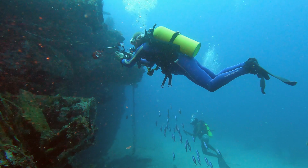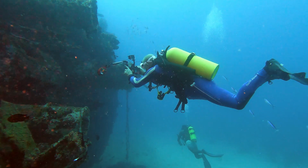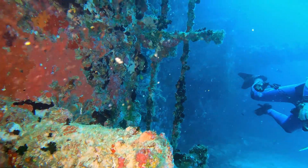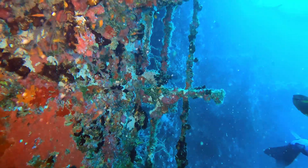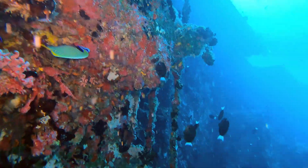So the first one, when you drop in, is lying on its side, fully intact, only fairly small, maybe 30, 40 feet long, but it is completely encrusted in coral growth, encrusted marine life, sponges and the like. Slight collapse of the superstructure. You can still get into the main cargo hold and everything. Plenty of fish swimming around it, angelfish, parrotfish, etc.